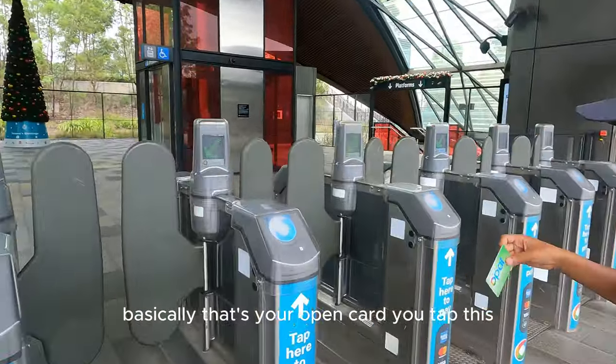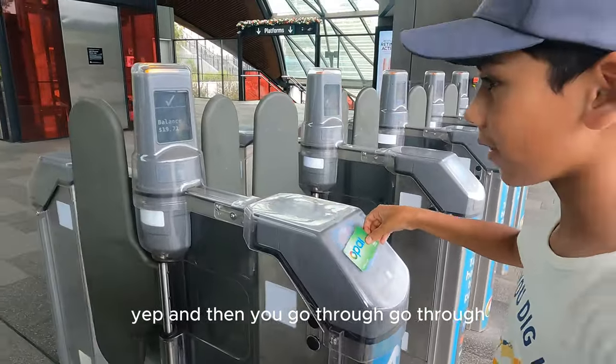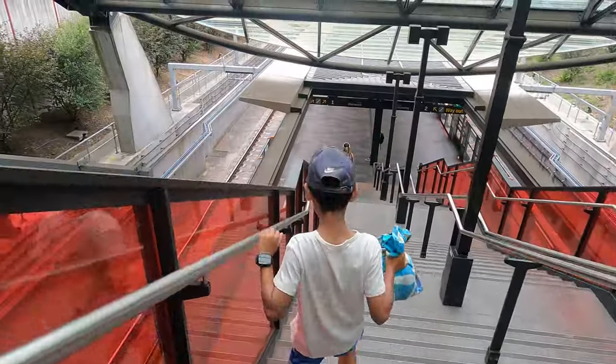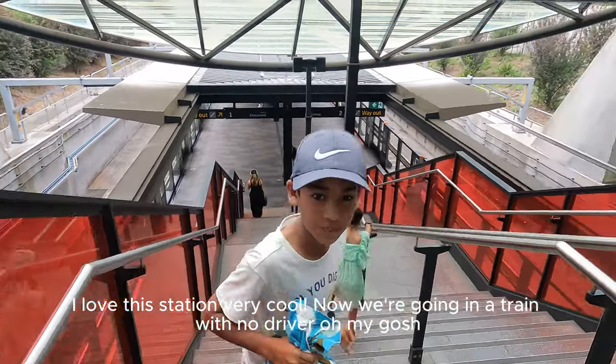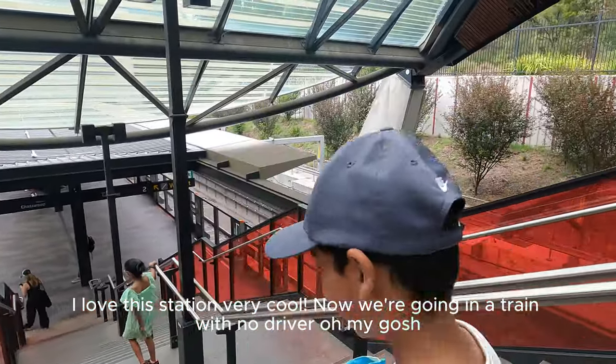Basically, that's your Opal card. You tap this. Yeah. And then you go through. Amazing. I love this station. It's very cool. Going in a train with no driver. Oh my gosh.